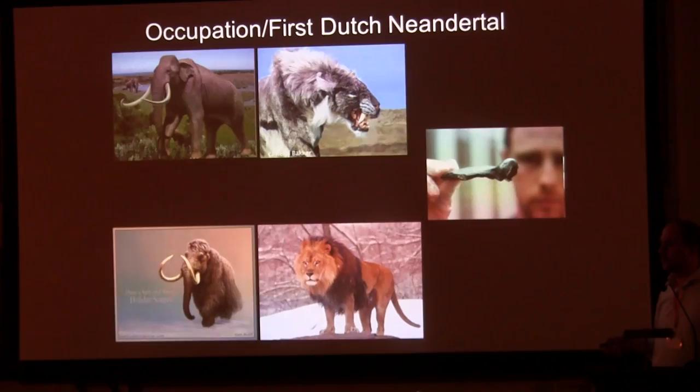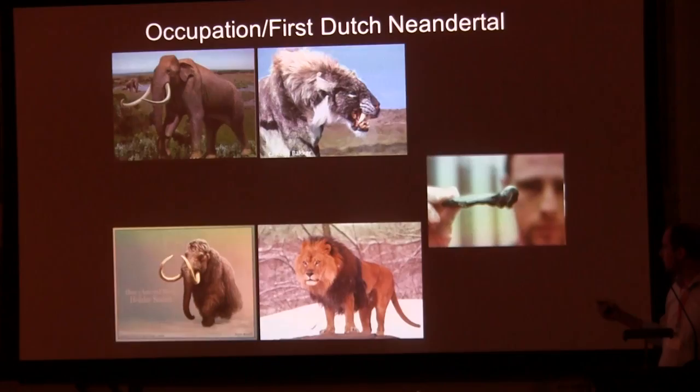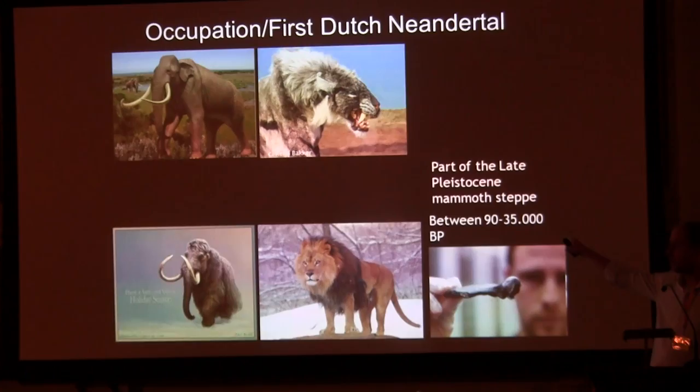This is of course not a cave, this is a cold lion, not a cave lion. This was less mineralized. And based on mineralization, this piece far better fits this second group, which also co-occurs with the dispersal of Neanderthals around that time and dates the piece roughly between 90 and 35,000 years ago.